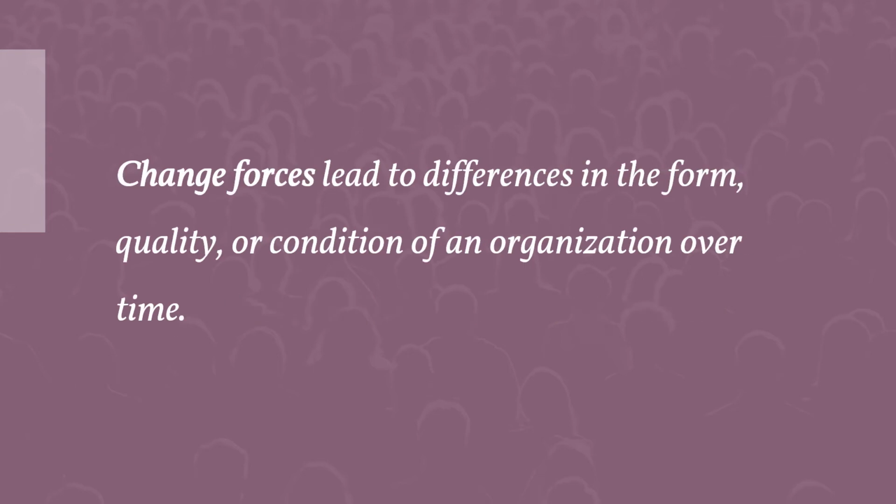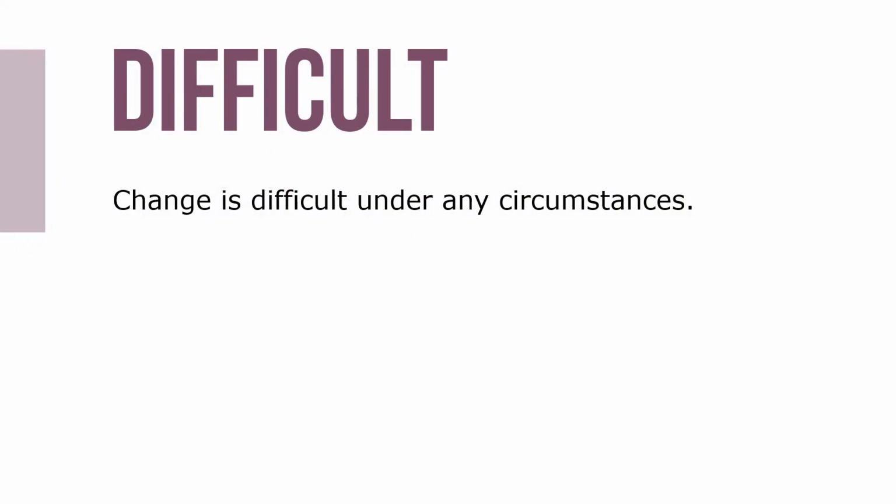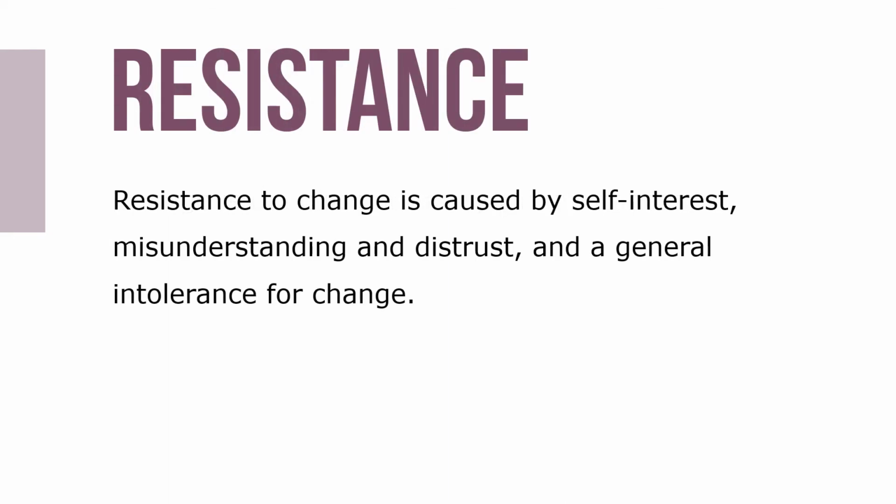Change forces lead to differences in form, quality, or condition of an organization over time. In contrast to change forces, resistance forces support the status quo, that is, the existing conditions in an organization. Change is difficult under any circumstances. Resistance to change is caused by self-interest, misunderstanding and distrust, and general intolerance for change.